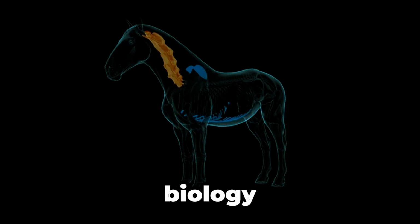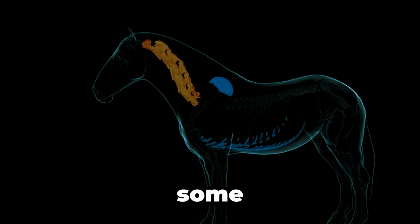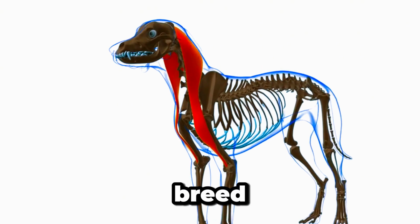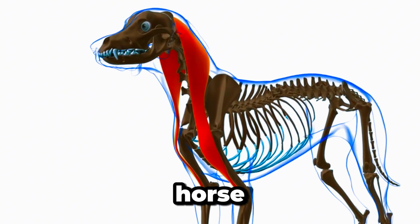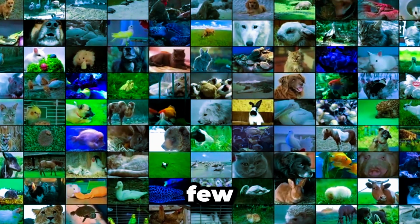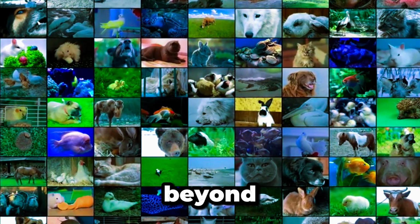farriers. Biology. Main article: Equine anatomy. Diagram of a horse with some parts labeled. External anatomy of a horse. Lifespan and life stage, depending on breed, management and environment. The modern domestic horse has a life expectancy of 25 to 30 years. Uncommonly, a few animals live into their 40s and, occasionally, beyond.